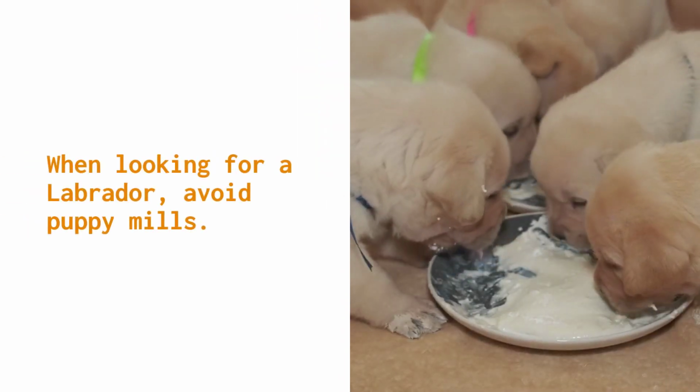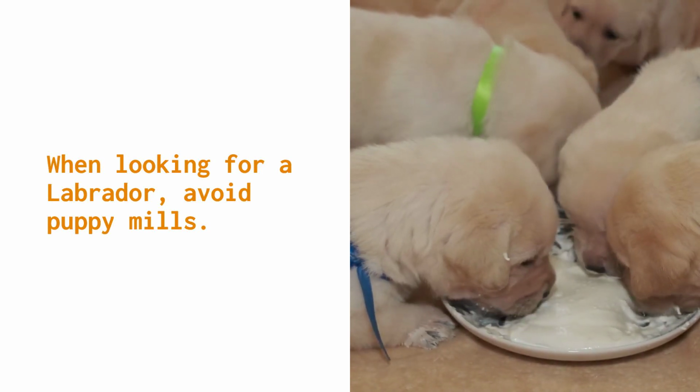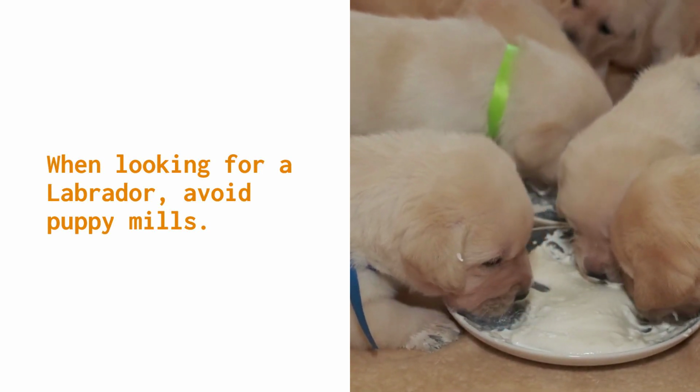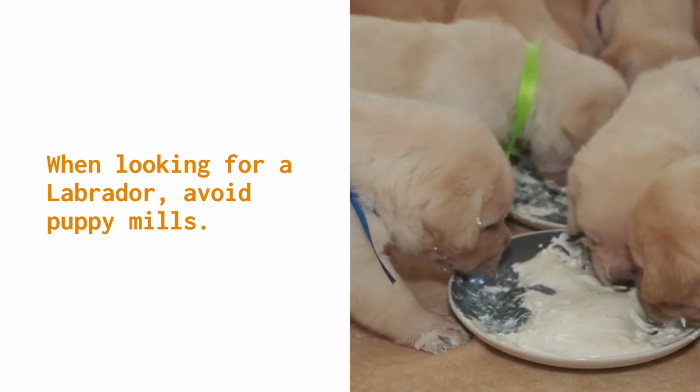When searching for a Labrador, beware of puppy mills and scams. Reputable breeders can be found through references and visits. Ask about health issues and genetic tests to ensure you get a healthy dog.